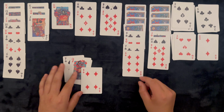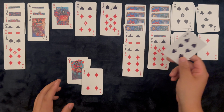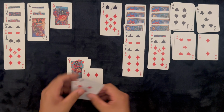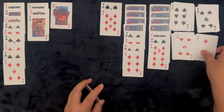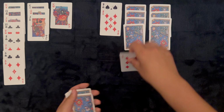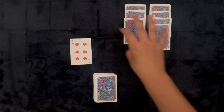Ooh, no, 6 of hearts. That is a killer. That doesn't do much for us. And that is the end of our second game. Triple nines kept us at bay. Let's see if there was anything a little nasty on the larger side of the field.